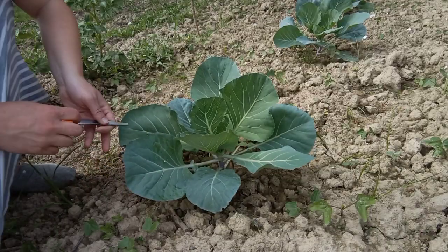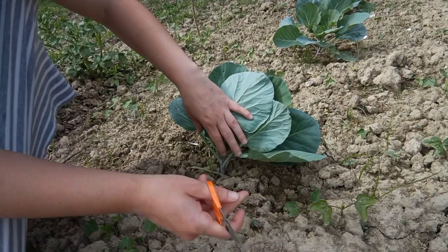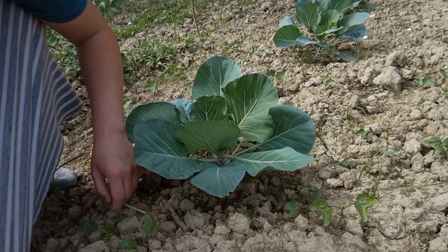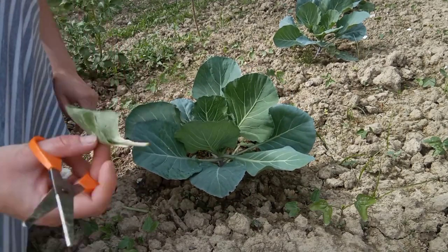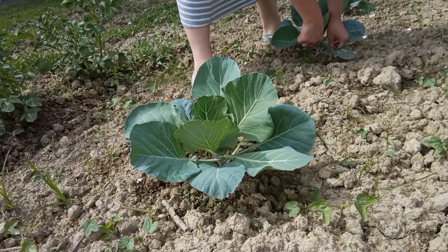This cabbage plant here has got some things on it that's not looking great either, like that right there. So I'm going to go ahead and cut that off. It's not going to hurt it to cut those outside bottom ones off. Just the ones that look bad, which there's not many. Feel like I've gotten a lot accomplished today. Still got more to do.